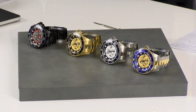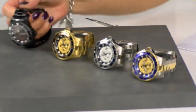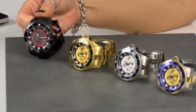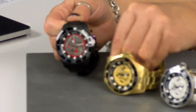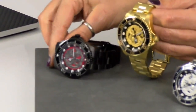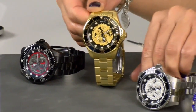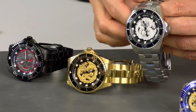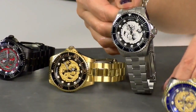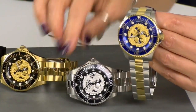What is a Grand Diver for someone brand new to Evine? So Grand Diver is part of our Pro Diver collection. It's a series within that, which is that diver-style DNA for what makes up the case design on this watch. The timepiece also is water resistant, so 100 meters. You can go swimming with this watch. But the Dragon aspect is we included that artistry for the dial, and the Dragon has a symbolism that goes along.